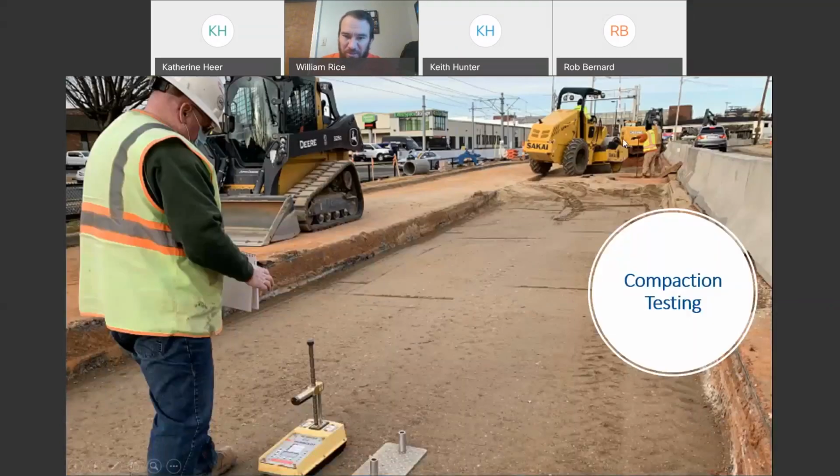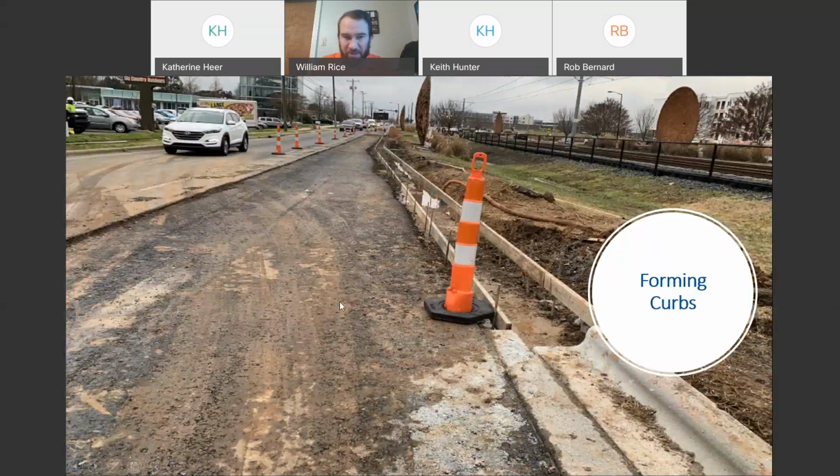And then we compact test, and then we come back finally with some pavement, some asphalt, and some curb and gutter. And that's basically sort of a real quick and dirty version of how we install this big, huge water line in the middle of a roadway.